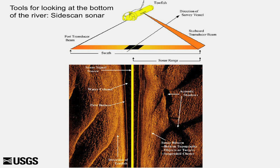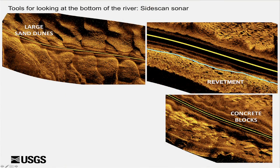We've been using side scan sonar for a while. What side scan sonar does is it gives you a side looking sound image, and you can see some details. This line in the middle is where the boat drove, and you have a blank area. But this is outlooking on the side. The blank area is the water column. But you see these are sand dunes here, and the dark places are acoustic shadows, places that blocked the sound return. So we see some interesting things with side scan sonar.